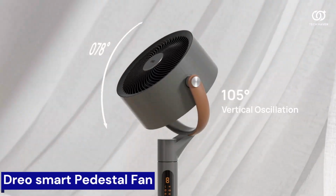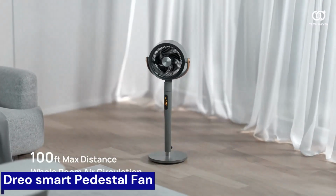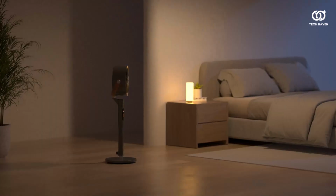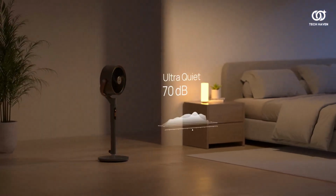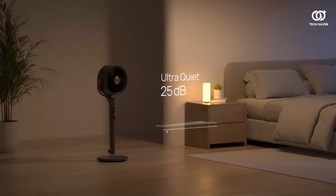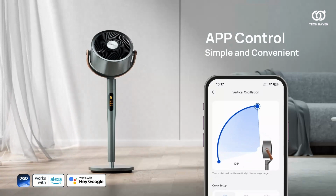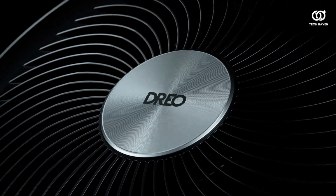Number 5. The Dreo Smart Pedestal Fan offers a refreshing blend of advanced technology and elegant design, making it an essential addition to any home. This fan boasts customizable speed settings and oscillation angles, providing optimal air circulation tailored to your preferences.